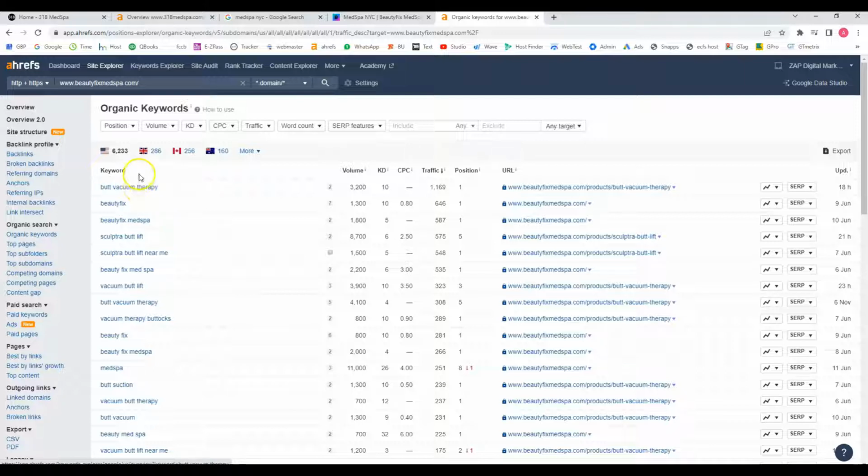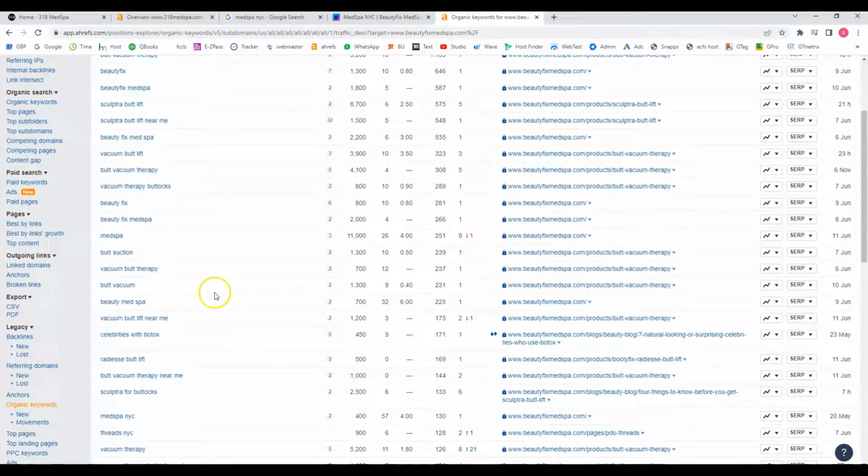So what you need to do is narrow these keywords. For example, beauty med spa is too broad, because somebody can be looking for this specific keyword in California, but that doesn't mean they're going to travel all the way to New York City just for that. Unless, of course, they're really popular and have a good reputation, but it's very, very difficult.